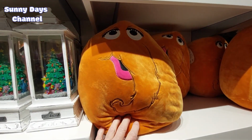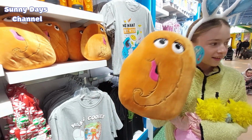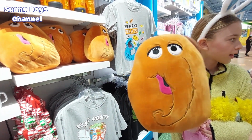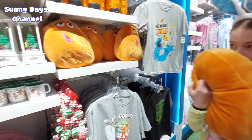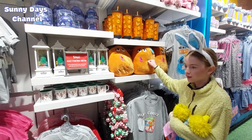Let me show you real quick. Look what they have. They have a Snuffleupagus. Oh my goodness. Pillow. She really wants that. All right. I had to show you real quick because that is super awesome. Maybe we have to walk around later and see if there's anything else.